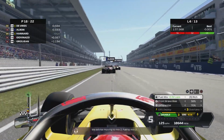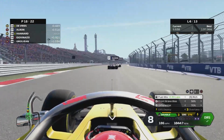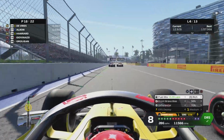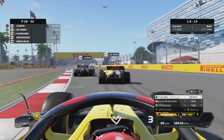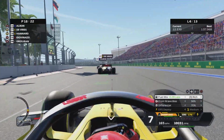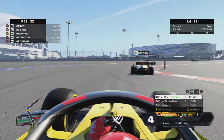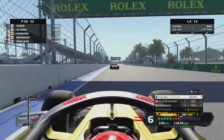to Nick De Vries now, who's just been a sitting duck without DRS. Has he got DRS on Magnussen? I think he has, so that's going to help him in his defence with Albon as they go side by side. We're side by side with Giovinazzi. He doesn't manage to get past, so Albon through on De Vries. So how can we hopefully get past him at the next DRS straight? That's what I'm hoping for.